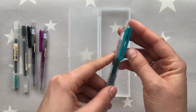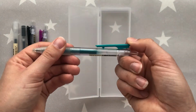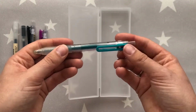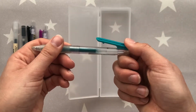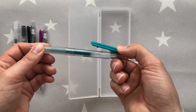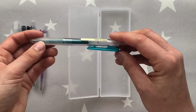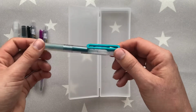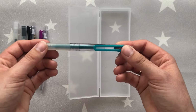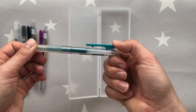What I like about these pens is that they have the crocodile clip, I suppose you'd call it, which is handy for sticking to a page in your planner or sticking to your planner itself. I wish that the .38 had these little clips. They're just so handy when you're using it with your planner. You could attach it to the planner itself or to a page in your planner. It'll be interesting to see actually if the .5 replaces the .38 as my favourite pen.